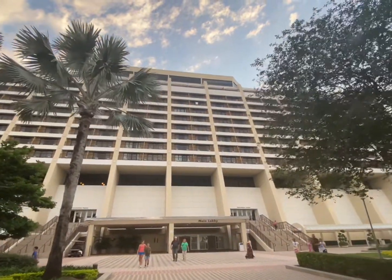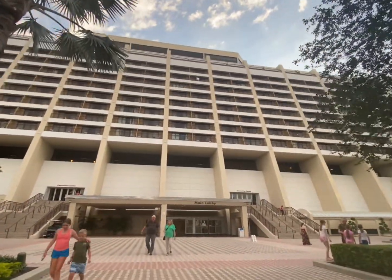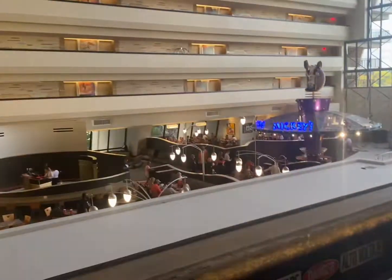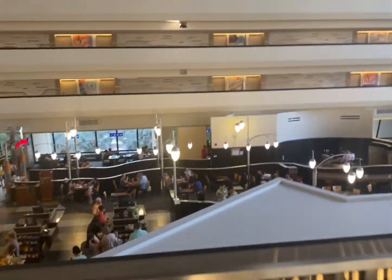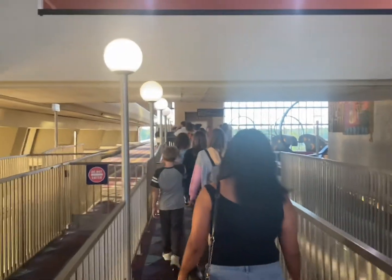Okay, we're still at the Contemporary. So we're gonna hop back on the monorail, heading over to Epcot. All right, we're done with recon here, so moving on. We're leaving this area and heading to Epcot. That's where all the mobile orders are, that we saw previously. And we are out of here, popping smoke.